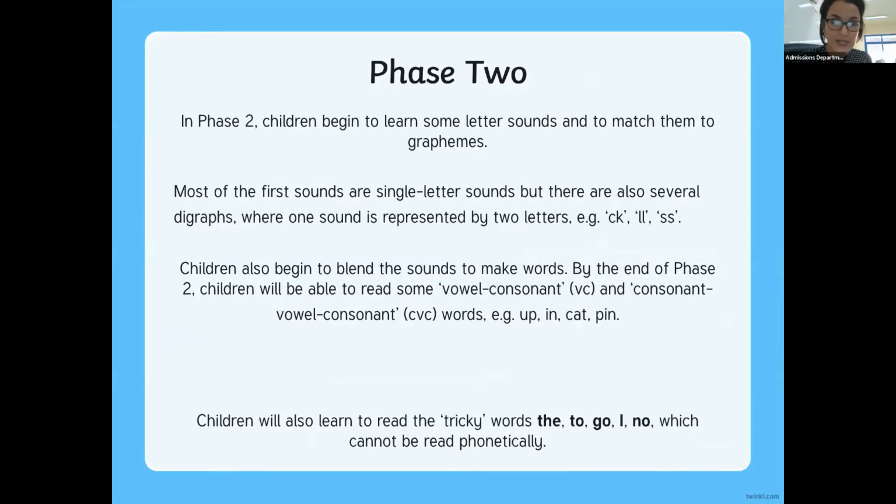If your child is very confident with phase 1, they will already be doing phase 2. If your child needs that bit more practice with phase 1, then we will be doing that in school, and we can also suggest activities that you can do at home to support. When we move into phase 2, that is when we begin to learn some letter sounds and match them to the graphemes. So most of the first sounds are single letter sounds, but there's also several digraphs.